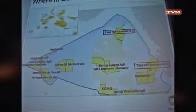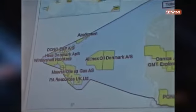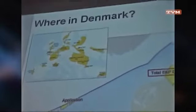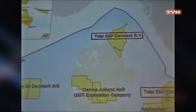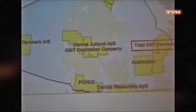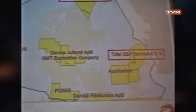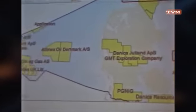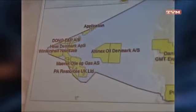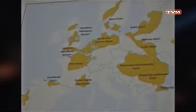In Denmark, we have two licenses that we got in 2010. And we got them in a joint venture with the Danish North Sea Fund. We are the operator with 80% equity, and they have 20% equity in the joint venture. We got the two licenses through what is called the open door licensing system, where we can basically send in an application to the Ministry of Climate and Energy any time from January to September. And then we got these two licenses.